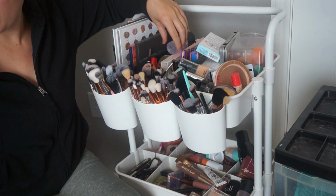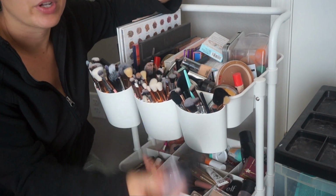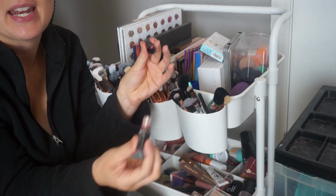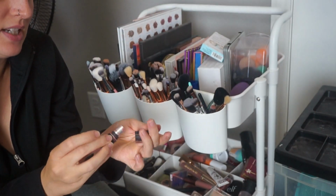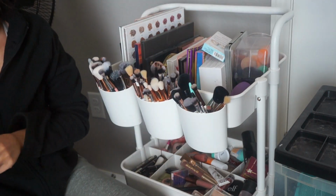So, first thing, while I'm decluttering, I have this MAC setting spray. This is like 3 or 4 years old, so, oops, that's going in the trash. I have this little mini MAC lipstick in Velvet Teddy, but recently my daughter got into it. Look at that. So I'm just gonna trash it. It is all gross. Look, even just opening it up, I got a bunch on my finger.